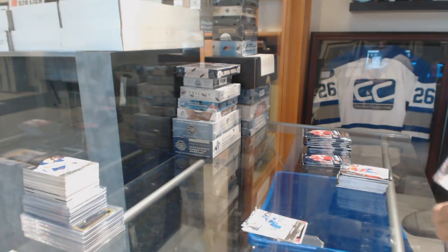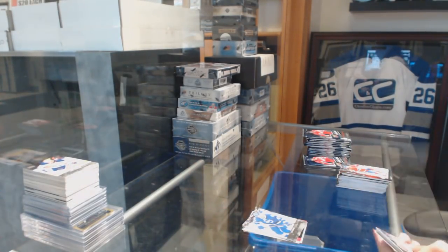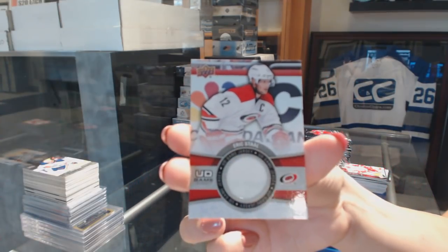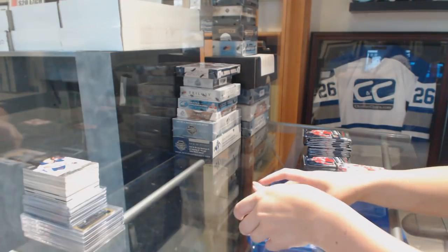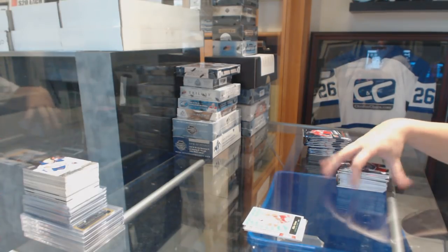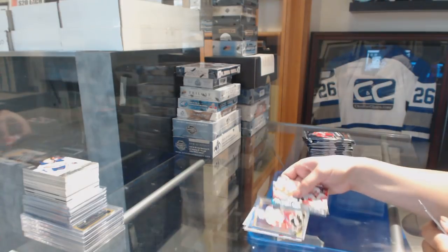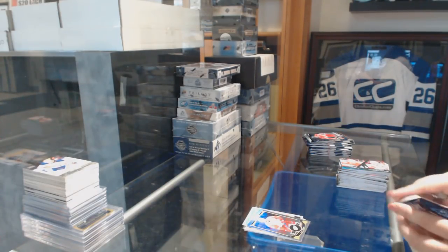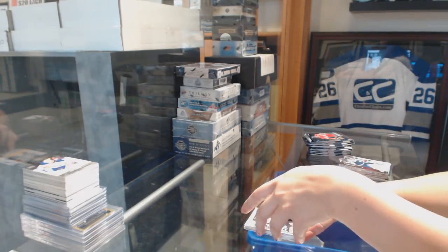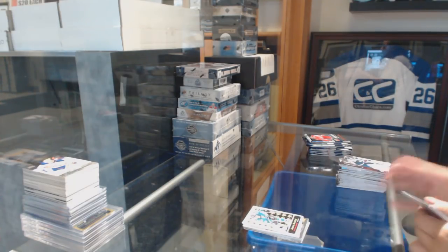Young Guns for the Tampa Bay Lightning, Jonathan Drouin. We've got a game jersey for the Carolina Hurricanes, Eric Staal. OPG Retro Mike Green for the Detroit Red Wings. Rainbow of Mike Green for the Detroit Red Wings. Oh, Mike Green. Marquee rookie Jonas Donskoy for the San Jose Sharks. Retro of Jonas Donskoy for the San Jose Sharks.